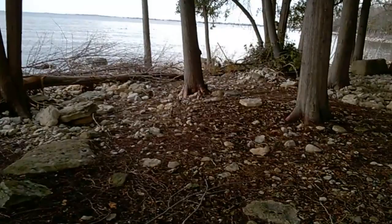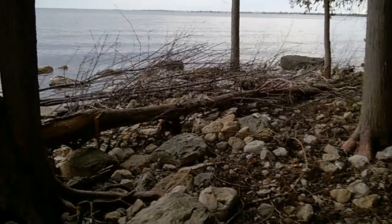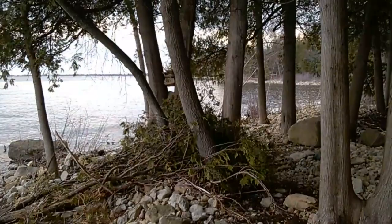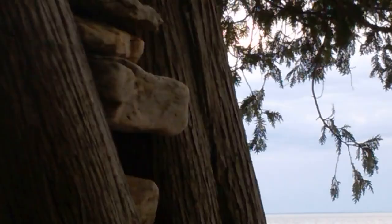Not that good. Boy, these poor trees must have taken a beating with all these big rocks coming up here, shoving into the trees. Wow. Oh my gosh, this is unbelievable. All the rocks got up in that tree. Burst up in there.